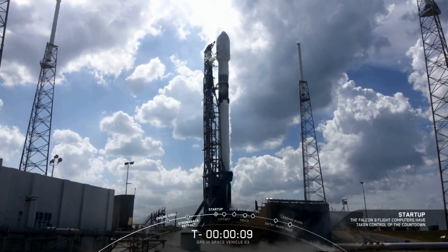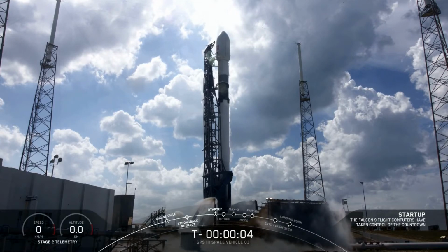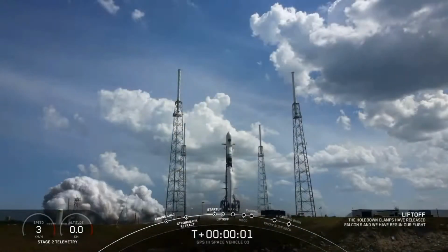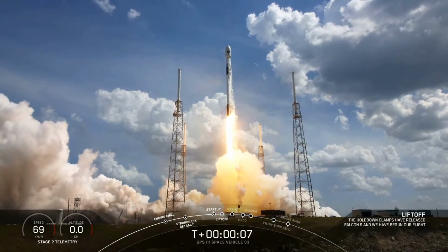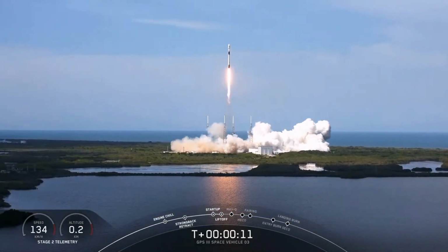10, 9, 8, 7, 6, 5, 4, 3, 2, 1, 0. Ignition. Liftoff. Go Falcon, go GPS. Vehicle is pitching down range.